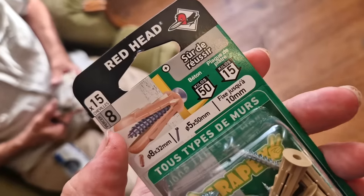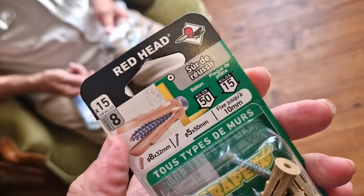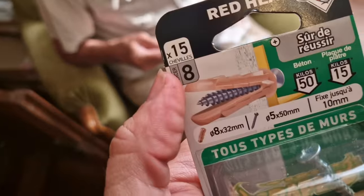I think it might be a size 8. Why do you think it might be a size 8? Because it says purser 8. Well, we don't need a purser, we need a drill bit. That means drill 8. Oh, it does? Uh-huh. Oh. Okay.